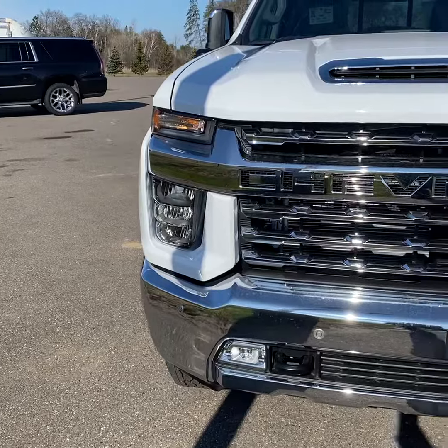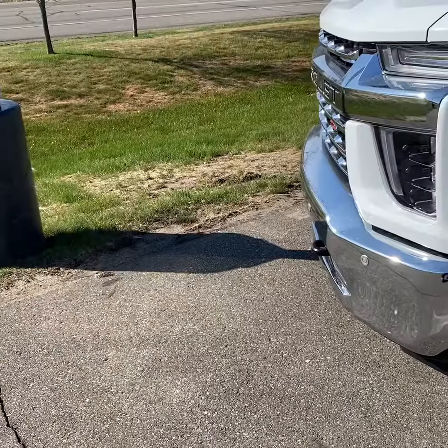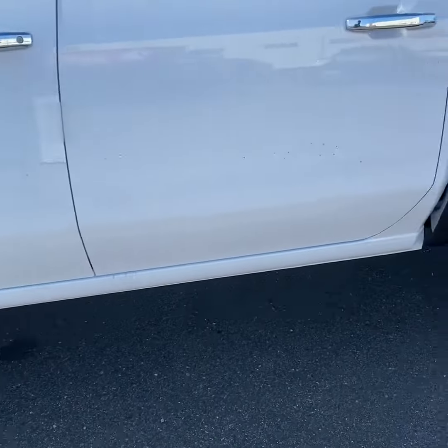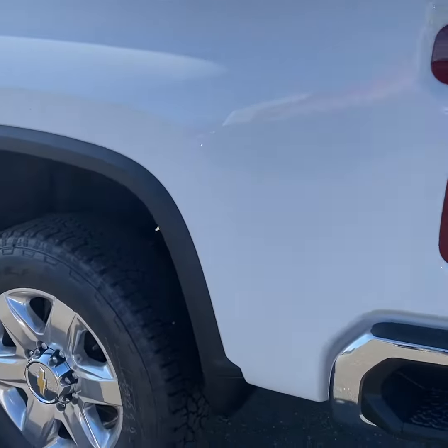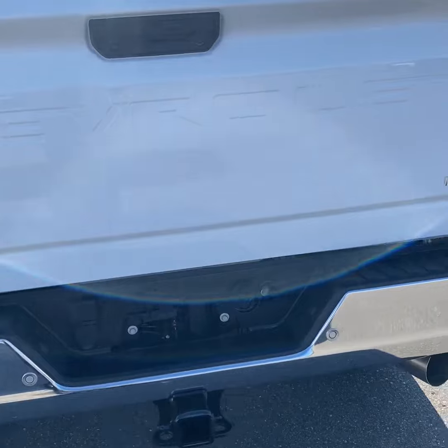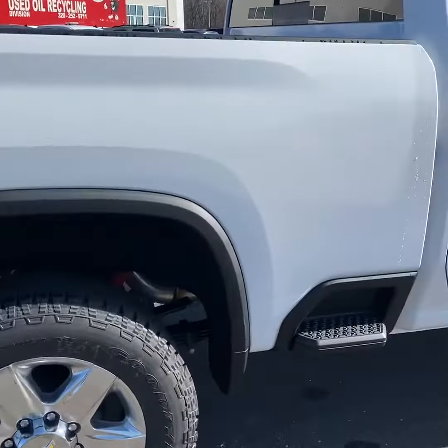This is a 2021 1-ton Duramax. Check it out. This is the LTZ package, Z71 with the chrome front end, polished aluminum 20-inch wheels, power folding mirrors. This does have a spray-in bed liner. This one just got dropped off.